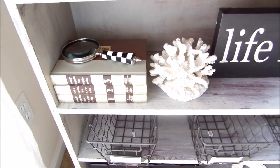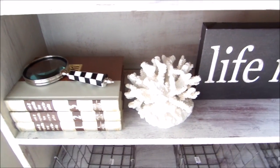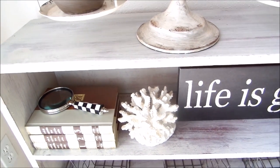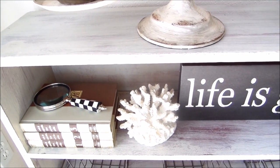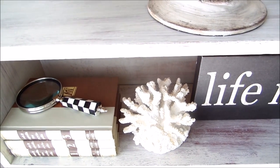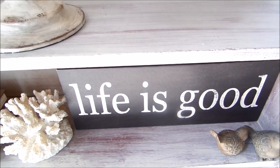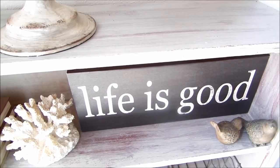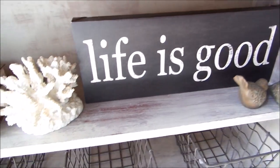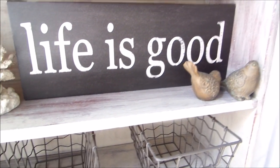And I just have some encyclopedias that are sitting on top of my bookcase with a magnifying glass that I also got from Home Goods. I'm starting to collect these because they have so many colors and different sizes and shapes. Over here I got a sign that says life is good, because life is good. Life is what you make it. And I got that from TJ Maxx as well. And then the coral piece I got from the flea market was only a dollar. And then I got some birdies that I have sitting over there.